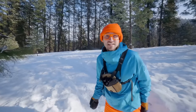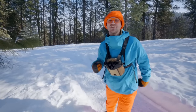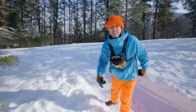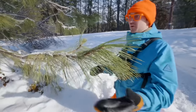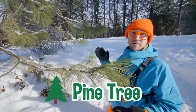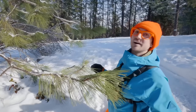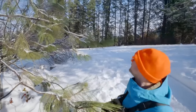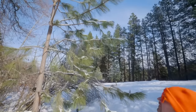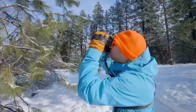Wow! Hasn't this been fun finding all these birds together? Yeah, I sure do love birds. Hey, check this out! Wow, this is a pine tree, and some birds love hanging out on this type of tree. Huh, I wonder if there's any birds around here. Let's see. Let's use our binoculars.